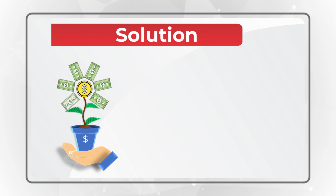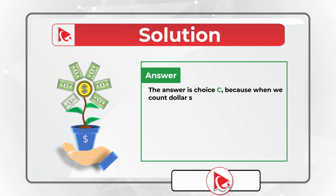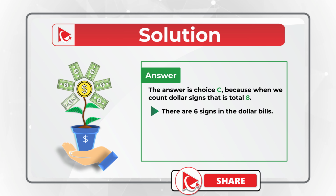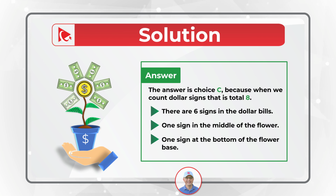I counted 8 dollar signs. So my answer is choice C. The answer is C because there are 6 signs in the dollar bills as flower petals. One sign is in the middle of the flower. And then there is one sign at the bottom of the flower base.